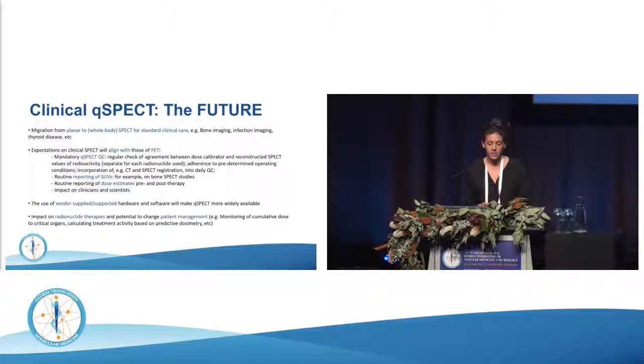Certainly the use of vendor-supplied and supported hardware and software should make clinical quantitative SPECT easier, and certainly more widely available. And finally, I think there'll be a big impact on the radionuclide therapies and our potential to change patient management, whether this be monitoring cumulative dose in the kidneys, for example, for lutate patients, calculating the treatment activity based on predictive dosimetry from MAA, for example, things like that. I think we'll see a lot more exploration into those areas.